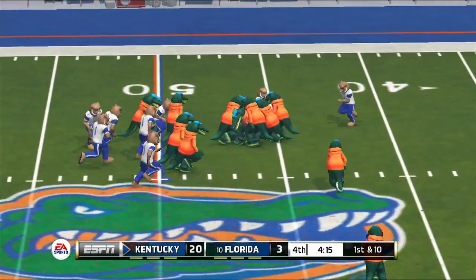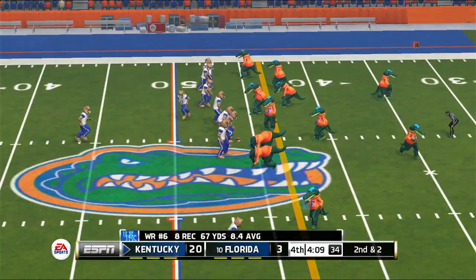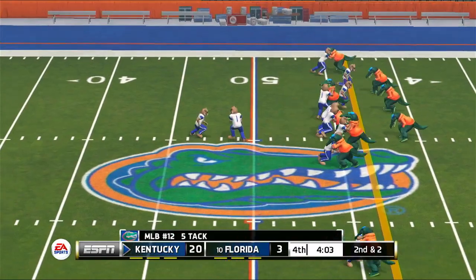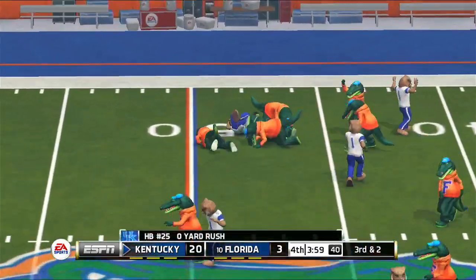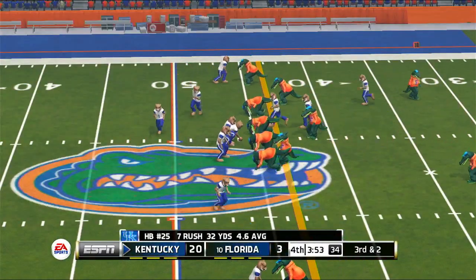Fires out to his wideout. That makes it second and two. Stay with your man. Ready. Red 18. Runs it, and he stops short of the line of scrimmage. No gain on the play. That'll bring up third and two.